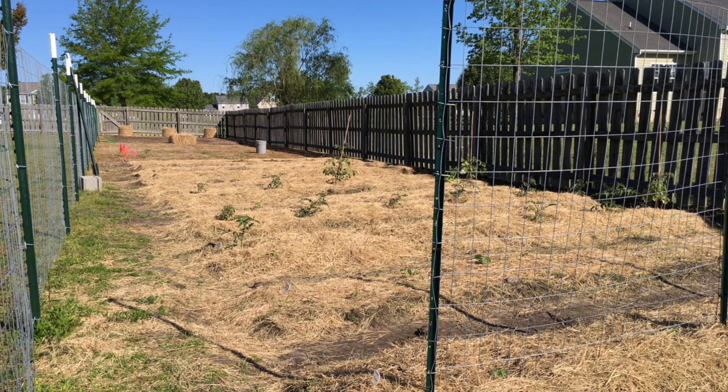So I know some of these things aren't going to work out in my garden, and that's fine. But I thought if I planted enough different things, something is going to grow. And that was my goal for year 1.